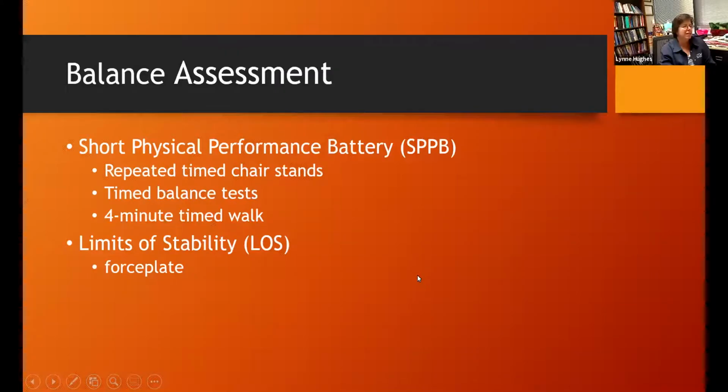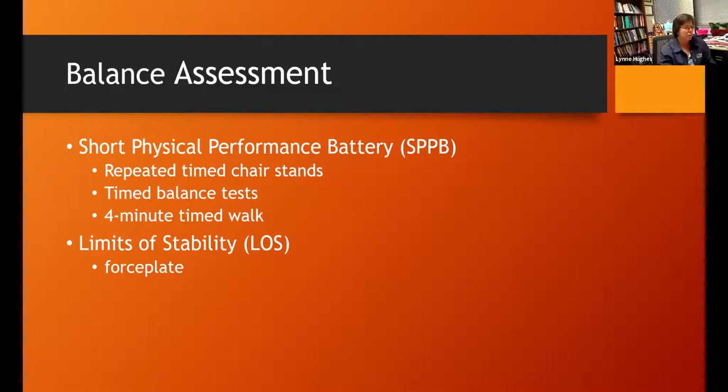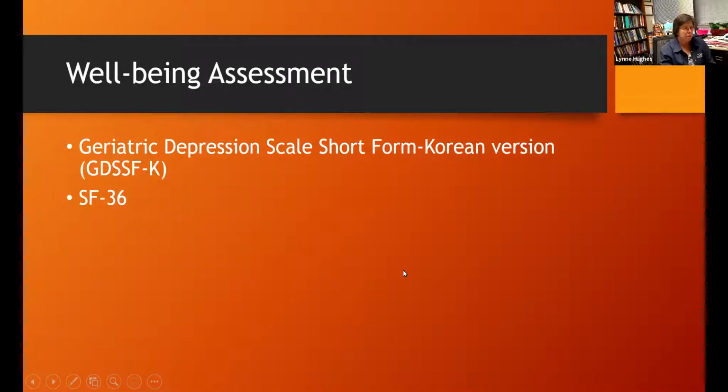And then the SPPB has three components to it. The chair stands, the timed balance test, and the 4-minute timed walk. And also limits of stability was done with a force plate. Well-being was assessed by the geriatric depression scale, short form. There is a Korean version, and with the SF-36.